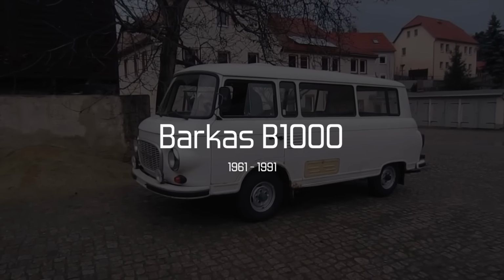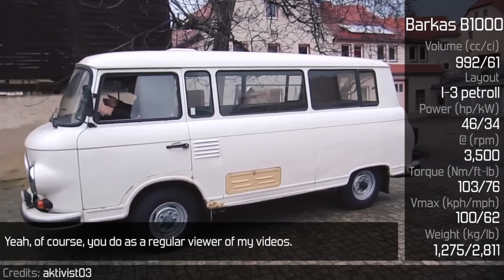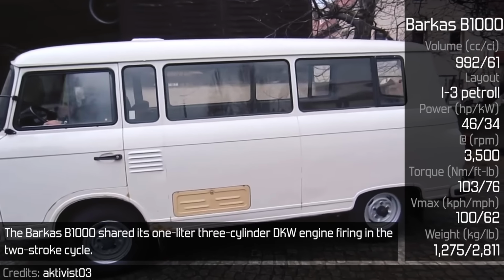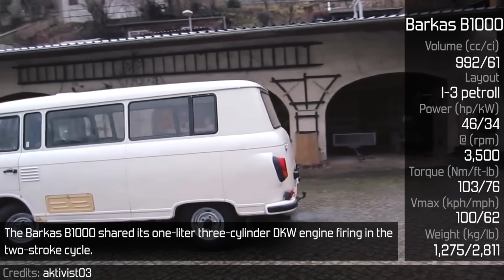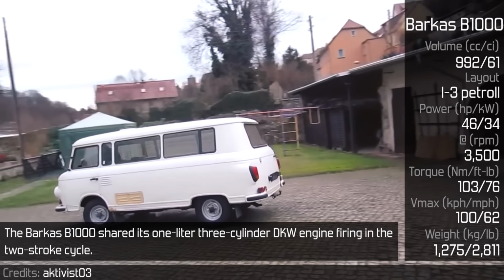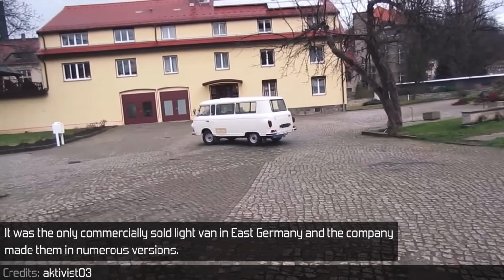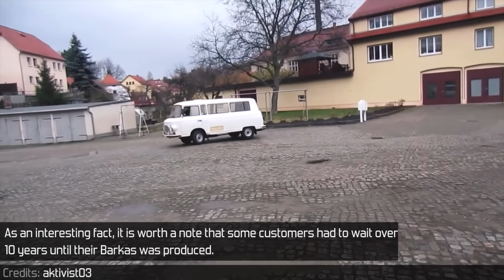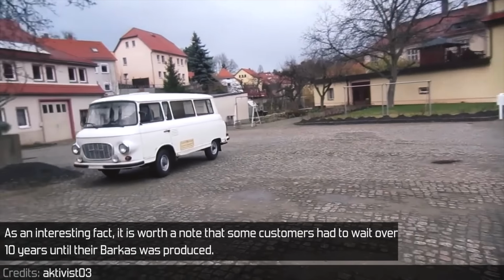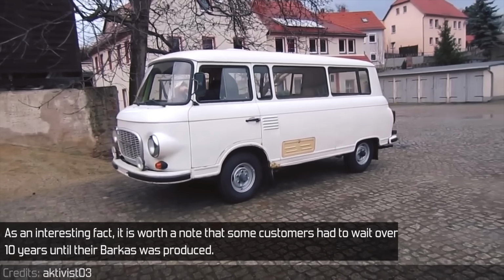Barkas B1000. Do you know the Wartburg 353? Yeah, of course you do, as a regular viewer of my videos. The Barkas B1000 shared its 1-liter 3-cylinder DKW engine firing in the 2-stroke cycle. It was the only commercially sold light van in East Germany, and the company made them in numerous versions. As an interesting fact, it is worth a note that some customers had to wait over 10 years until their Barkas was produced.